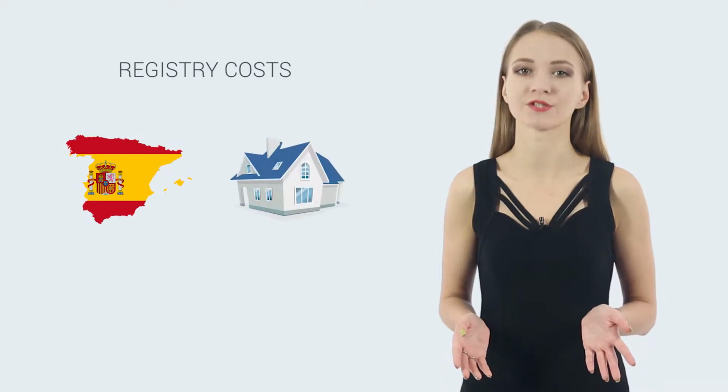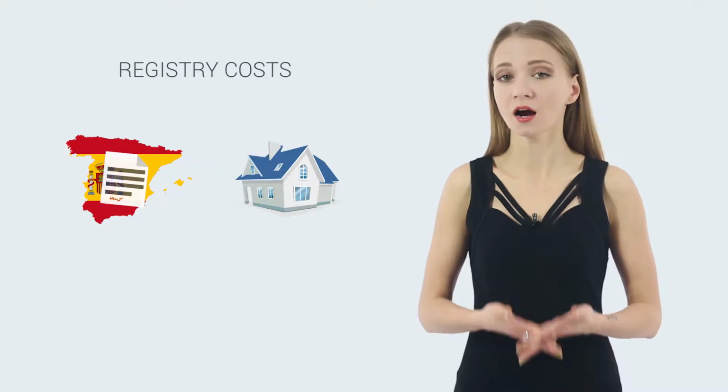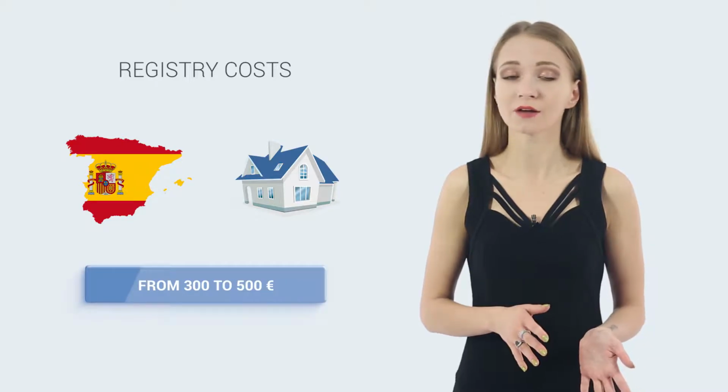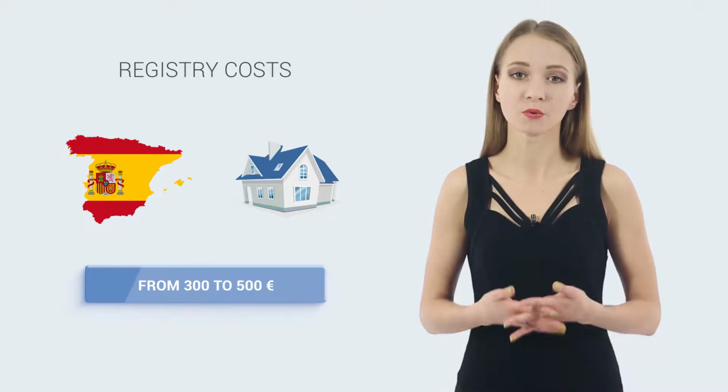Registry costs associated with the registration of the deeds of sale of the real estate in the Property Registry of Spain are also paid by the buyer, and their amount is on average from 300 to 500 euros, depending on the autonomous region in which the property is located.